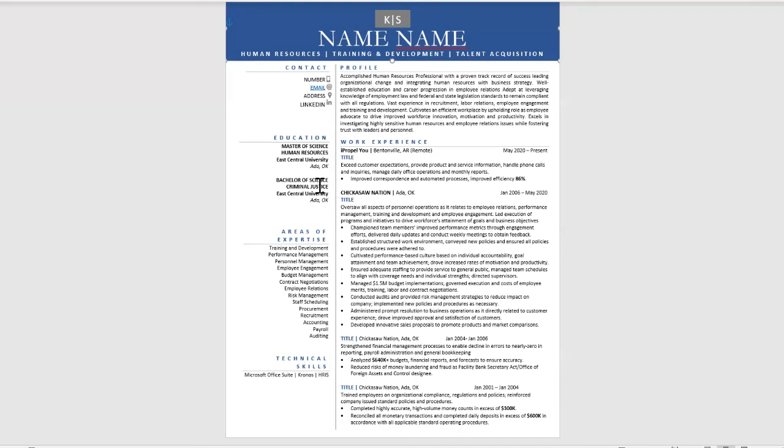Scrolling down, here we have areas of expertise. I really love how pretty the layout is, where it goes from the bigger font to the little one. That just makes me happy. It doesn't necessarily have to look like this, but I think it looks great. I like that this person has used an area of expertise. You can use this wording or you can use skills, but I do really like that this individual has outlined those clearly.